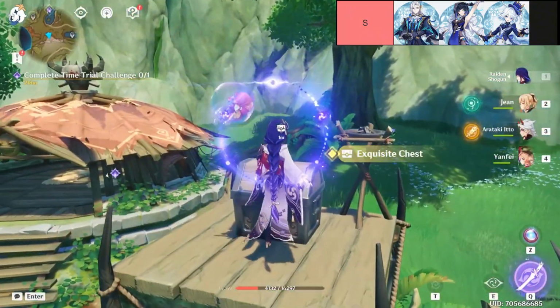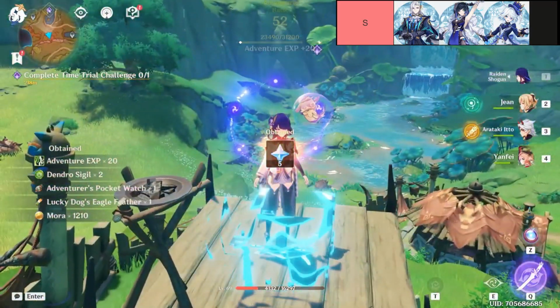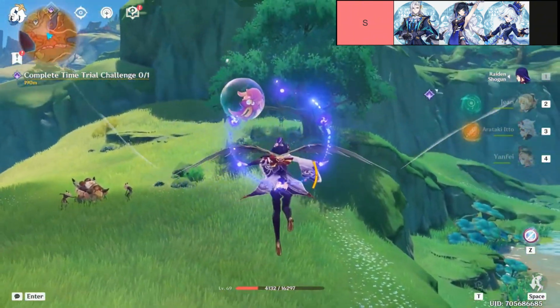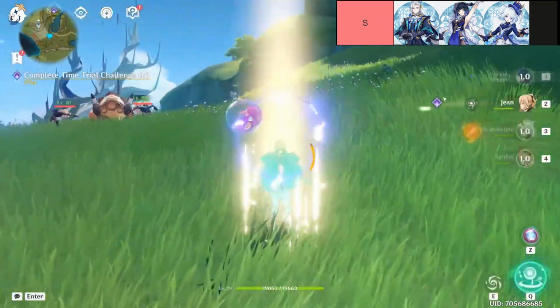First up, we have Nuvolette, the Catalyst wielder hailing from the stunning region of Fontaine. Oh boy, is he a blast to play. Nuvolette brings a unique twist to Hydro characters with his ability to spawn Hydro drops that you can use to unleash some seriously impressive charged attacks.